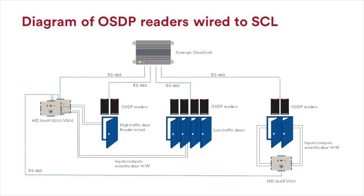So when we get a good read, we can trigger the V100 to open the door. At least the communication from the reader to the panel is now OSDP, and the only thing coming back to the door is the open or close, which is really just an electrical circuit. So there is a workaround if you do have legacy Vertex hardware and you want to move to an OSDP environment. We can do that with the Synergis Cloud Link with Genetec.